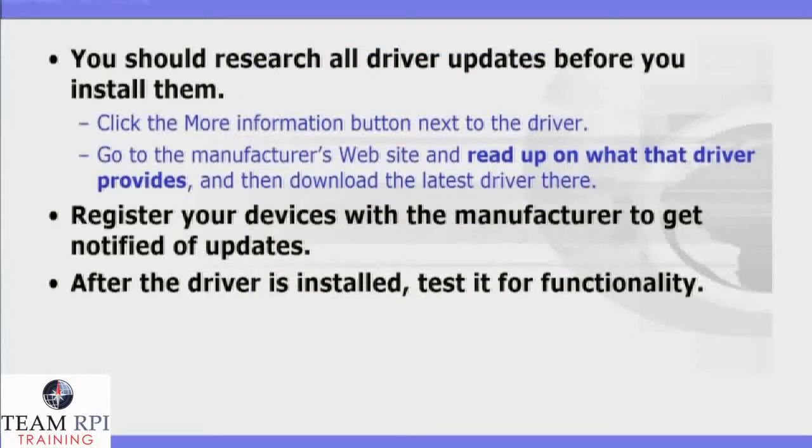Before installing any driver, you should research the driver update. Make sure to read up on what the driver provides. And an important but often overlooked step is to register your devices with the manufacturer when you purchase and install them. This way, you're sure to get notified of all new updates that will provide stability and/or additional features.